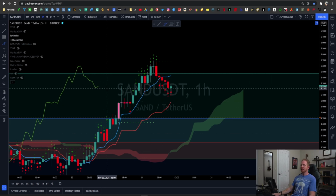Now, that being said, we've got maybe 7 hours left of, I guess you could say, sideways action here. So one of two things could happen. In the next 7 hours, it could bounce and continue upwards, or it could come down to test its next major support level. Right? I can't tell you one way or the other which one's going to happen, but I can tell you that we are at an exhaustive state.